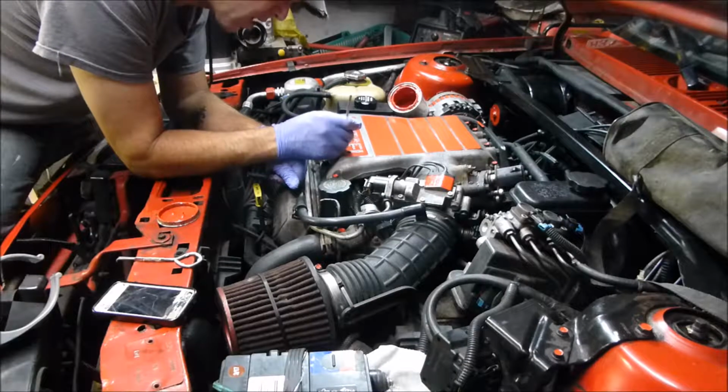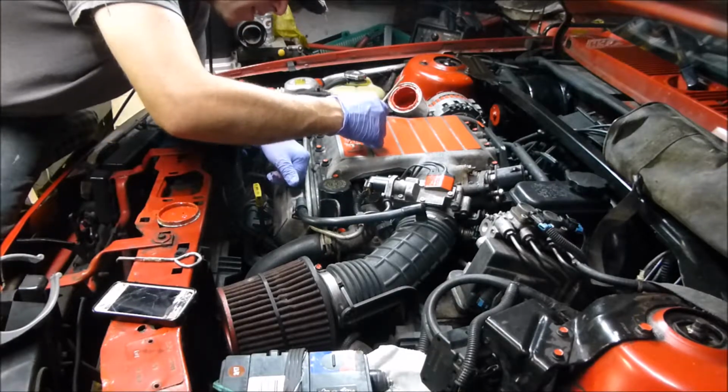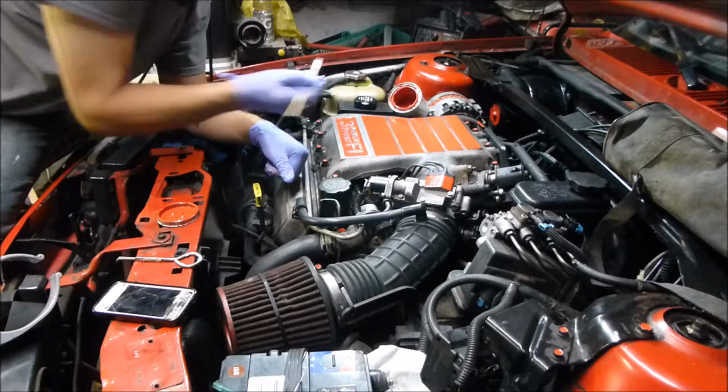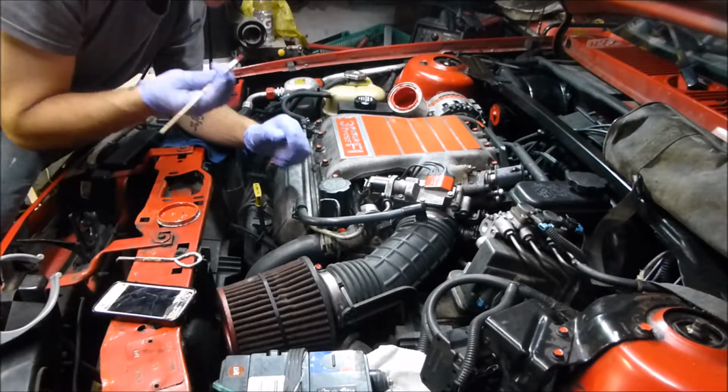Because actually this car does come from a barn. So this car is a barn find. Whoever owned it, his buddy was selling it. It's been in the past 8 years tucked away in a barn, just sitting there, rotting away.